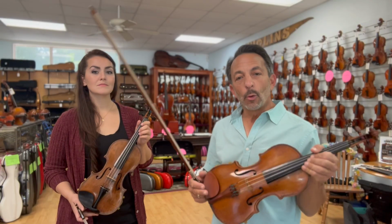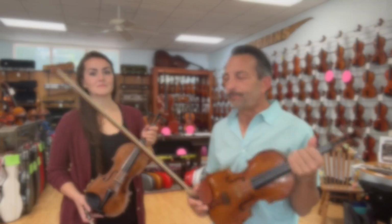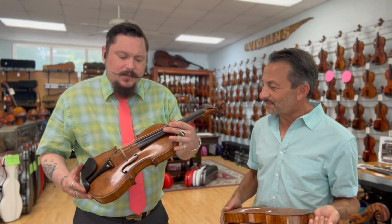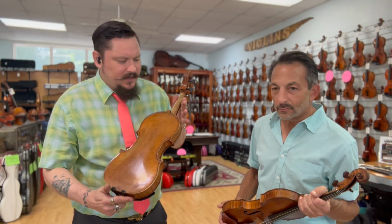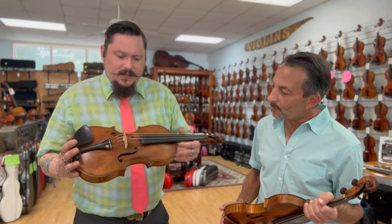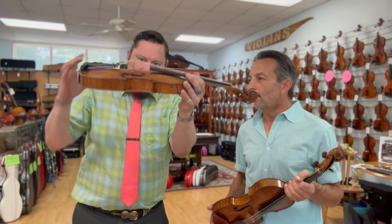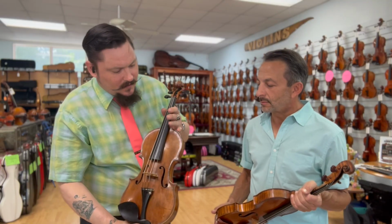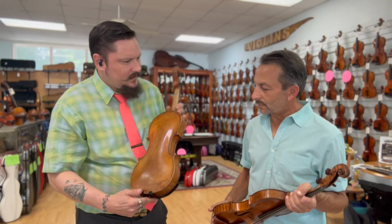So let me grab Brett, and he'll tell you a little bit more about the history of these violins and how they're different. So this Nicolo Gagliano is 1760. The unique part about it is it's a slab cut one-piece back. It's got the standard Gagliano shaping, which is nice and wide in the middle a little bit. So a very nice example of his instruments.